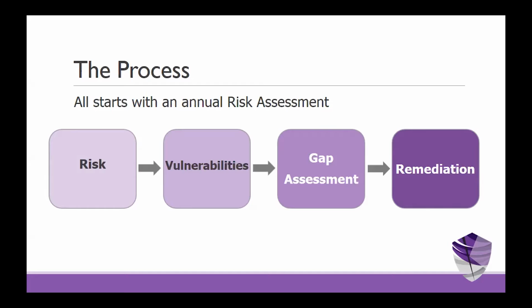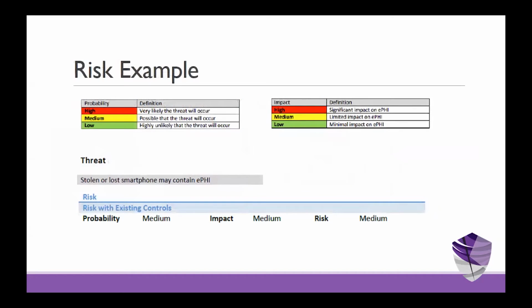And that remediation is us getting involved, whether it be project work or guiding you through a quote-unquote work plan, because that's really what it's called at the end of the day. This is how the risk charts out. On the left-hand side of the pane, there's a probability: how likely is something to occur? I'll give you the example at the bottom as soon as I get through the slide. And on the right, what the overall impact is. And impact is impact to the practice, impact on PHI or EPHI.